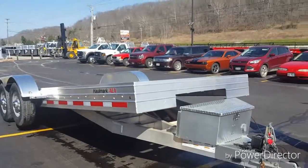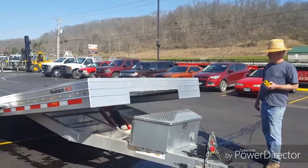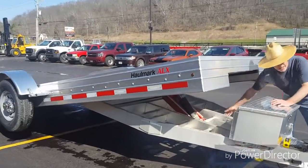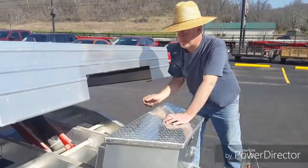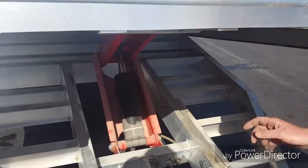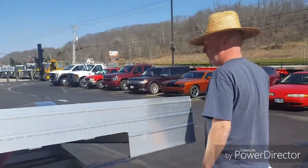Full power tilt. There's a dead Indian down here for propping the deck in the up position if you want to leave it up for safety. This leg here goes up and locks into position, will hold the deck up.